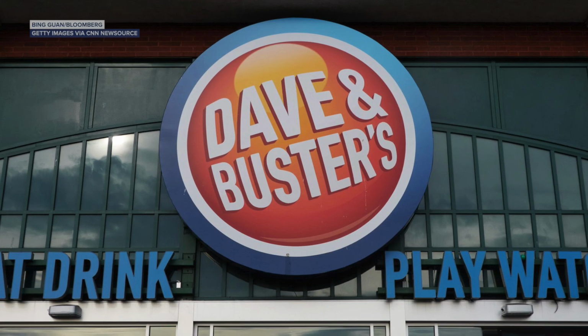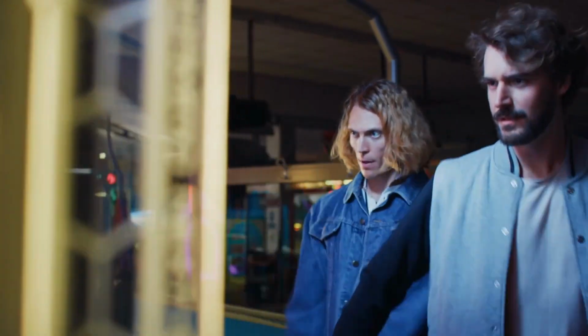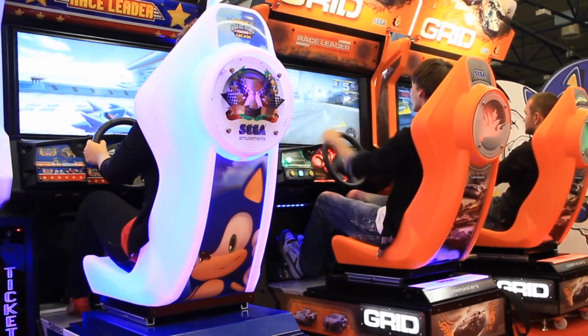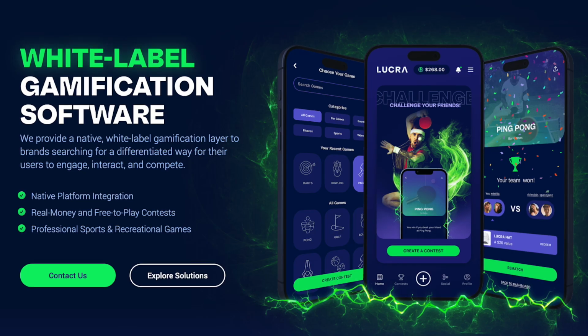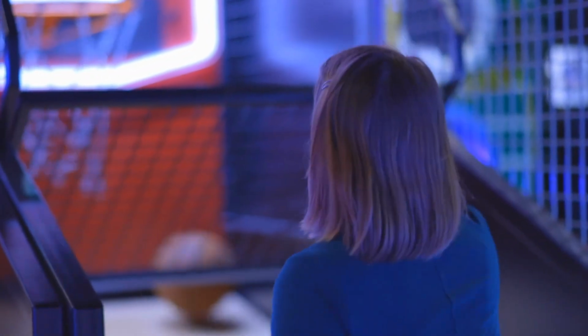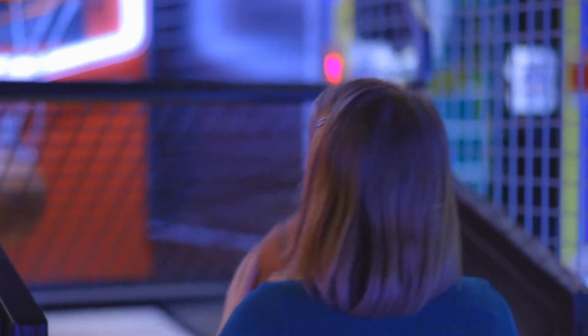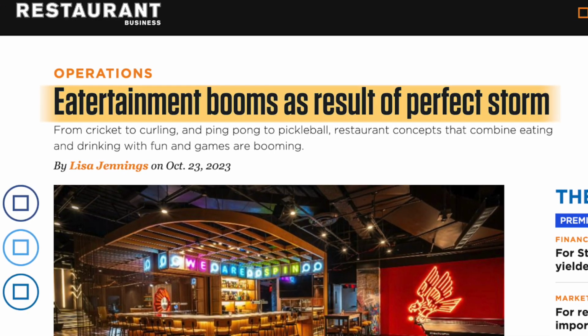Great news for anyone looking to make a friendly casual wager with the help of a corporate intermediary. Dave & Buster's wants you to start using their app to bet on stuff like skee-ball and Dance Dance Revolution. The company that combines creamy chicken pasta with Cruisin' USA just announced a new partnership with a white-label gamification software company, which will soon allow customers to place bets on arcade games like Hot Shots Basketball, found in Dave & Buster's Eatertainment joints. Yes, Eatertainment. That's what places like these are called by the entertainment industry.